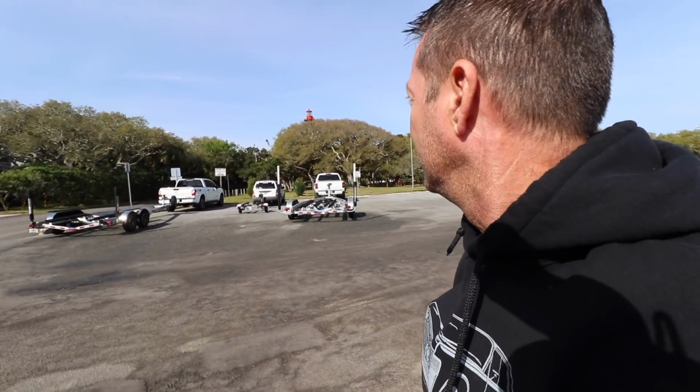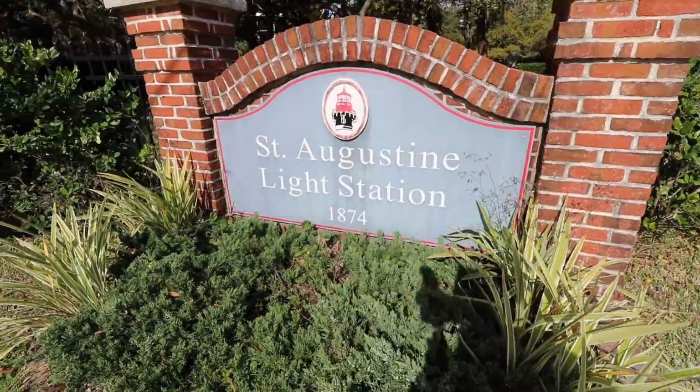Now, you know my not so great luck with lighthouses. Massive fail in Ponce Inlet here at St. Augustine. Or at least go check it out from the base, and we'll see what it looks like inside, but I'm afraid of these heights and stairs and things like that. But let's go see what we can find in the lighthouse.